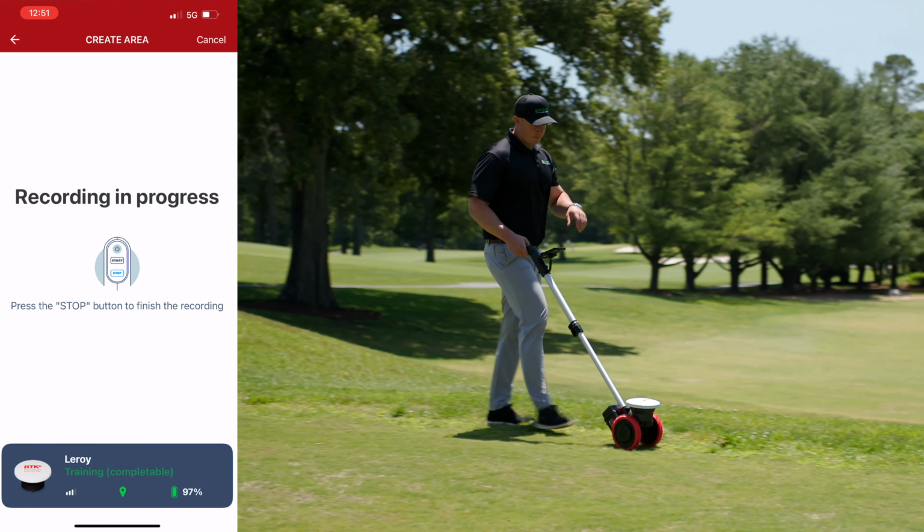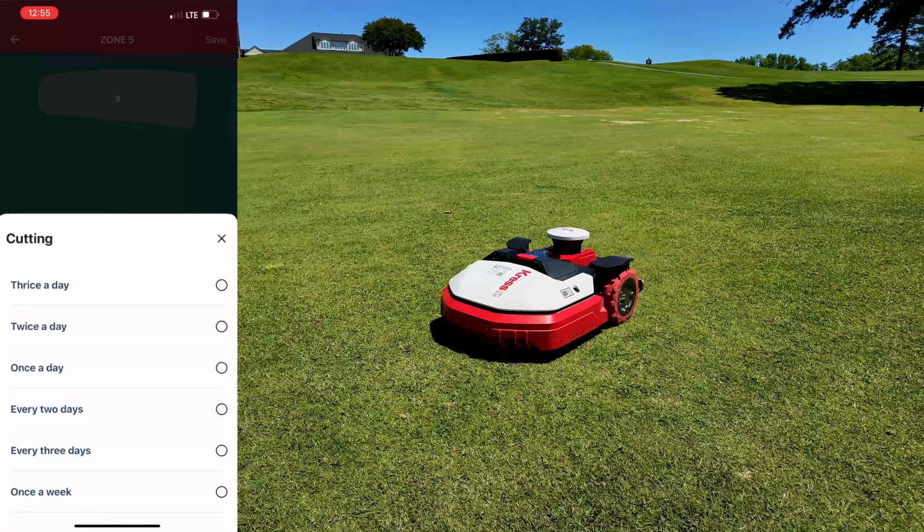The easy-to-use app allows you to keep an eye on your robotic fleet and make changes on the fly. Adjusting cutting heights, stripe patterns, and setting schedules can be changed with the press of a button from anywhere.